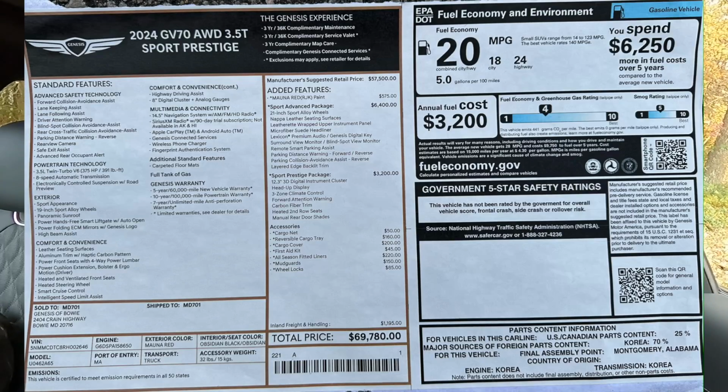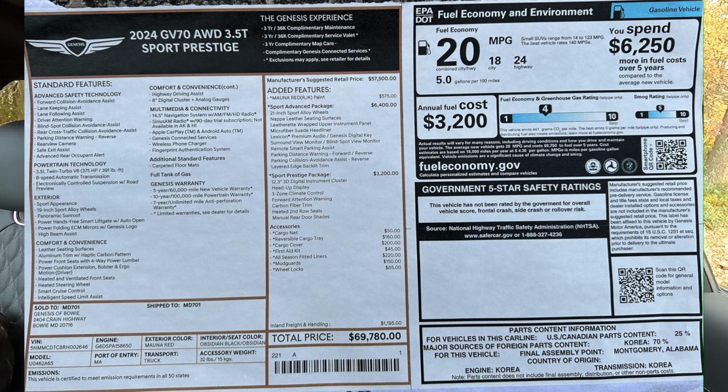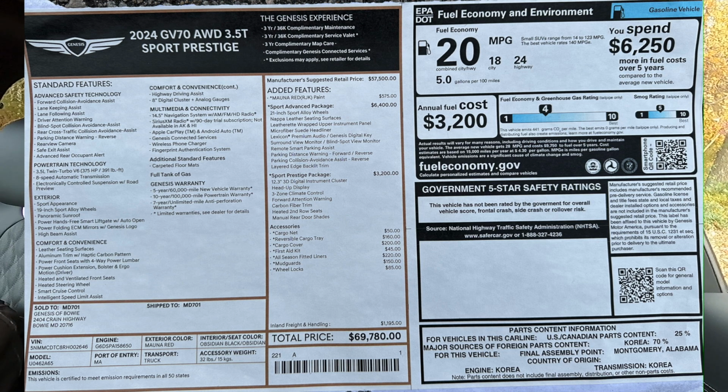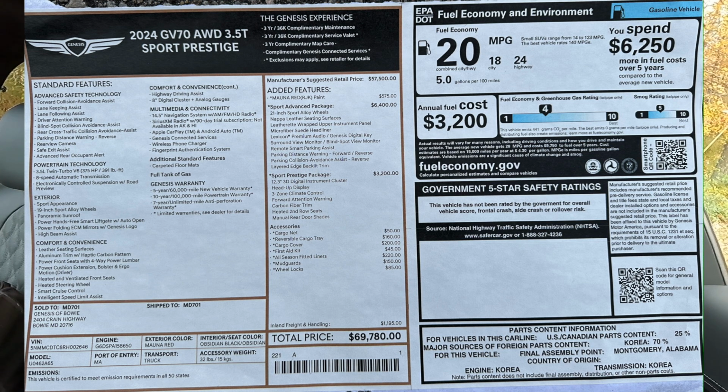And basically now I'm going to throw the entire window sticker on screen. You can see what you get with the Sport Advanced package. You can see what you get with the Sport Prestige. The Sport Prestige is basically the fully loaded GV70. So if you don't really need what you get with the Sport Prestige, you can get the Sport Advanced GV70. But I always like a fully loaded model, right?